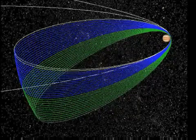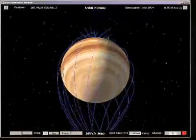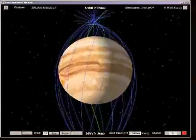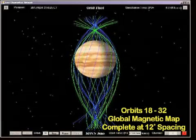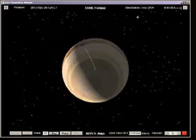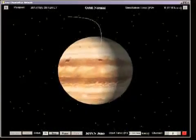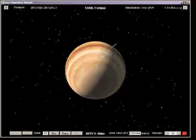With the perigee passages of orbits 18 through 32, the 24 degrees spacing is split in half, resulting in a final global map with 12 degrees longitudinal spacing. Orbit 33 provides a perigee pass that has been held in reserve. It is designed to replace any longitude that may have been missed due to anomalous behavior on any single perigee of the previous 30 orbits.